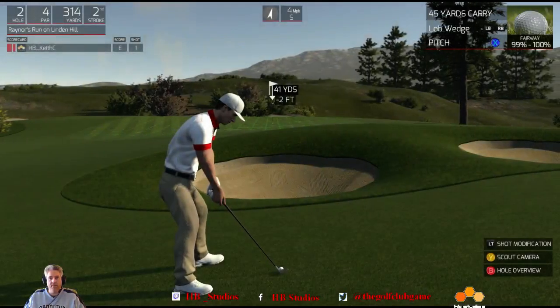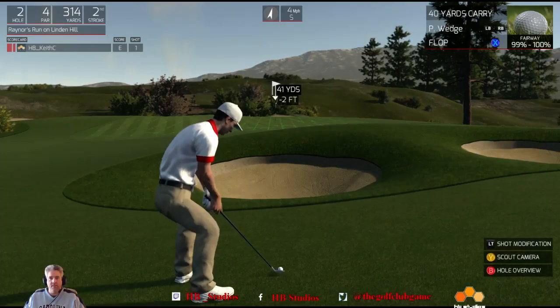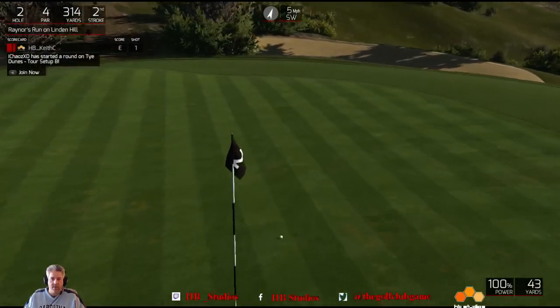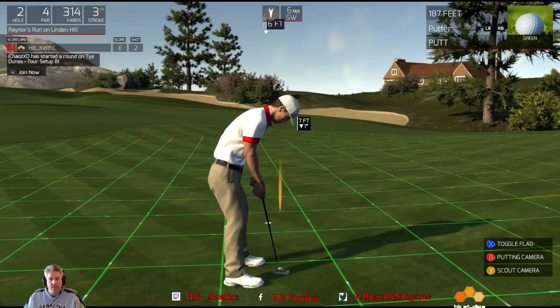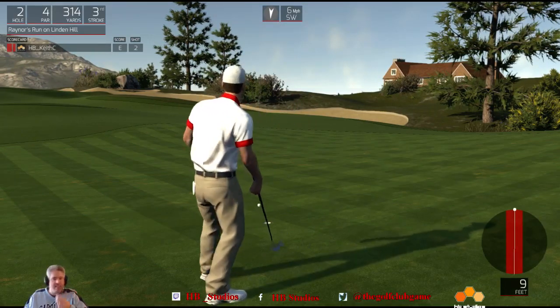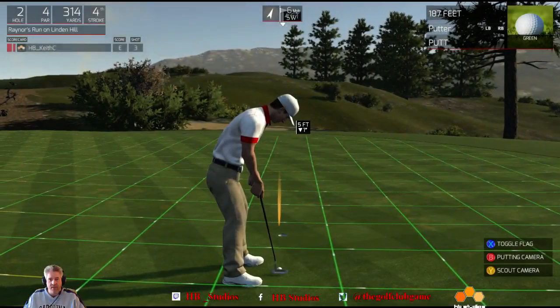Alright, so 41. Go to the 40 flop here. See if we can get something tight here. Come on back a little bit. No, didn't really come back much. Alright, so a little bit of movement in this one. Let's see what we can do here. 6-footer. Turn! Oh god, I hit that way too hard. Darn! Not the line for that kind of speed on that putt.